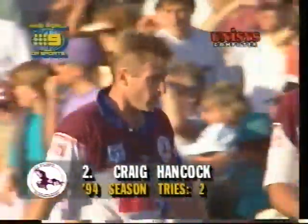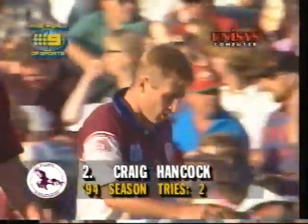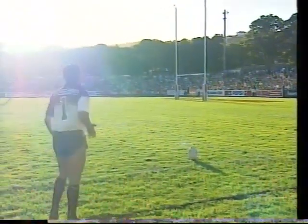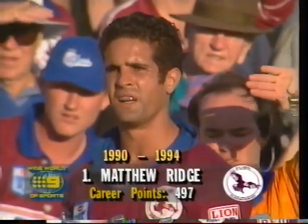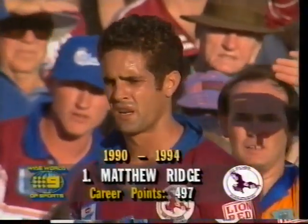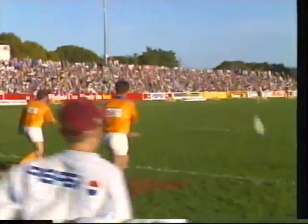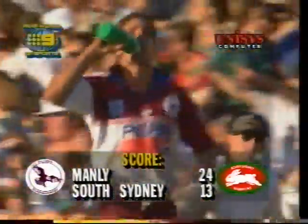Well, what looked like it was going to be an embarrassment for Manly against 12 men for the greater part of the day, they've turned it all around in the last 20 minutes. Matt Ridge is 3 points away from 500 career points. Will he make it today? This one is being pushed across the face by the breeze. So no conversion, scoreline 24-13 to the Eagles.